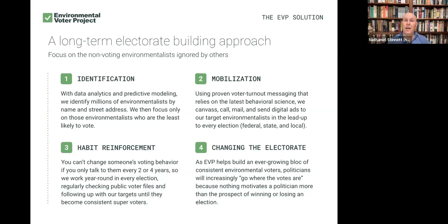But at the end of the day, we have a highly accurate list of individuals, not groups of people, but actual individuals who have a really high probability of listing climate as their number 1 priority. Then we look at those people's public voting histories and we just narrow down to the ones who we know don't vote that often. We don't need data scientists to help us with that. That's public record. All right, then we can move to number 2, mobilization.